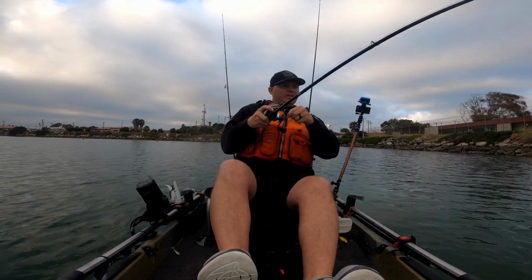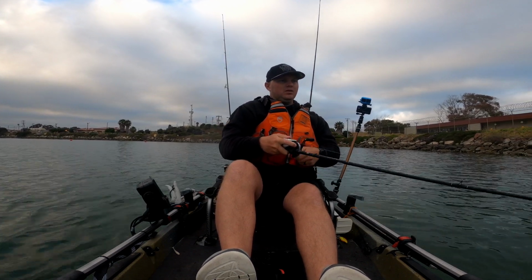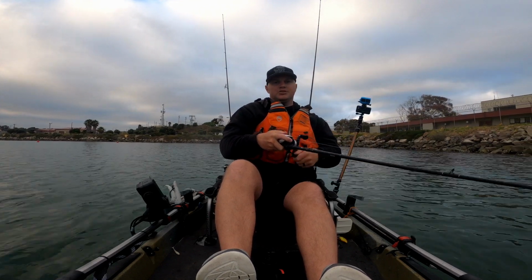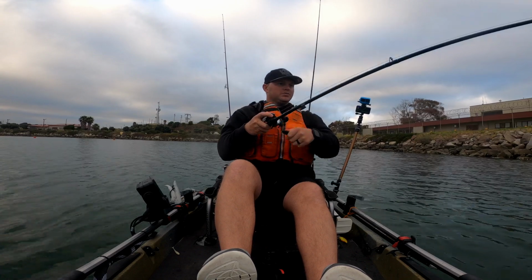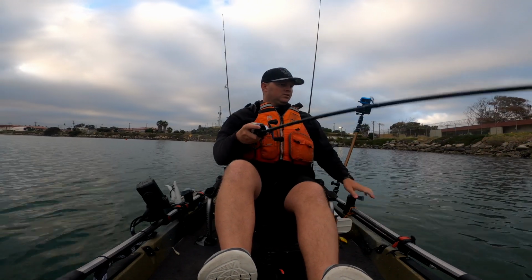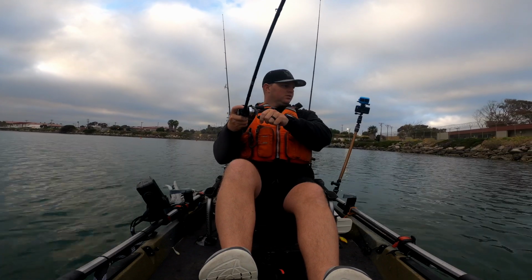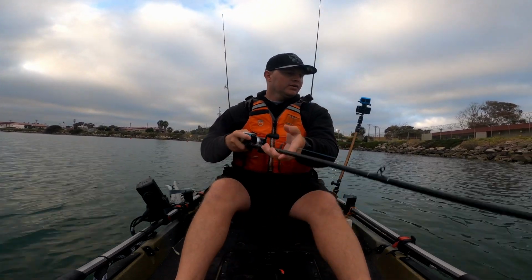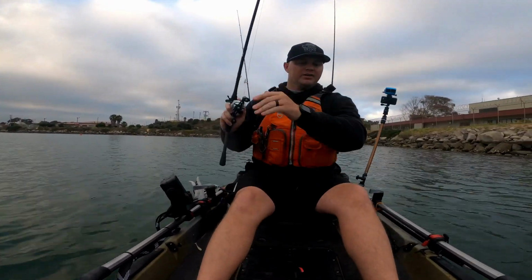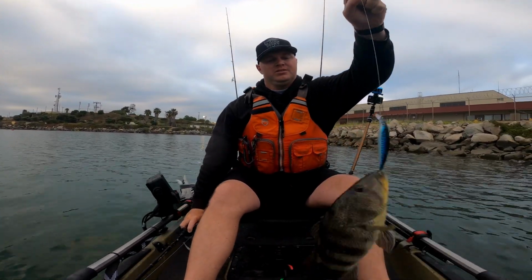There we go. God, it was so fun on the jerkbait. This thing's fighting pretty good. Got my drag set super loose, just because I got 8-pound leader on. Oh shoot, that's why. Well, that's why it's fighting so good.